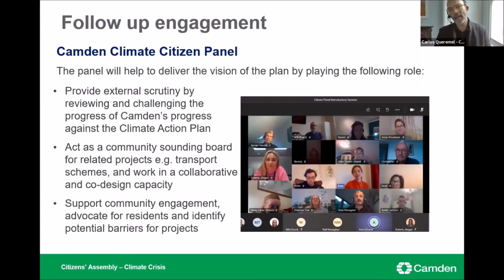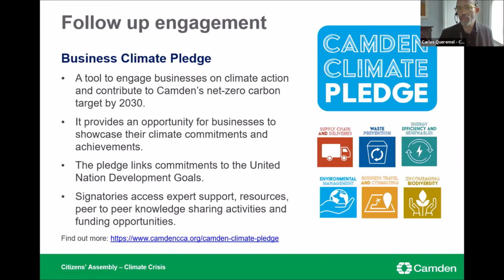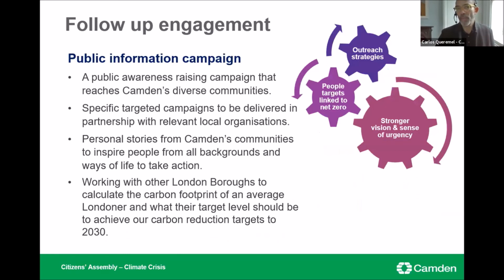We also created a Camden citizen panel to oversee the delivery of the climate plan and be a sounding board. We engage with schools and we launched a school climate charter to frame schools wanting to declare a climate crisis. We have a similar approach for businesses, a business climate pledge. We are developing our public information campaign, and one of the areas that's critical for us, and you mentioned it, Katie, is to reach the economically disadvantaged, the women's groups, the diverse, the ones that the council is usually unable to reach.